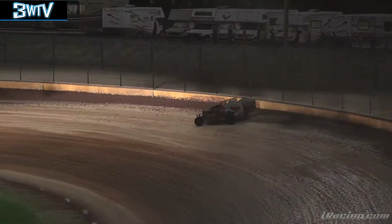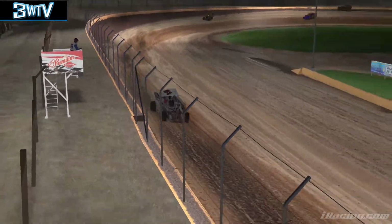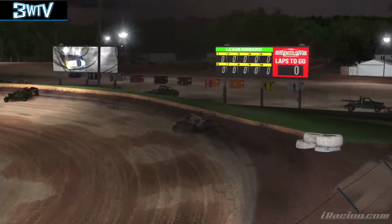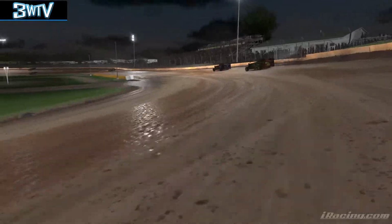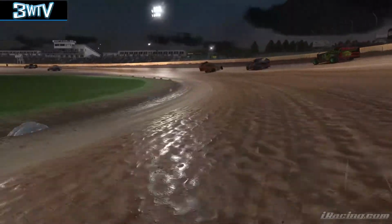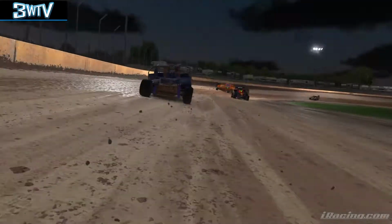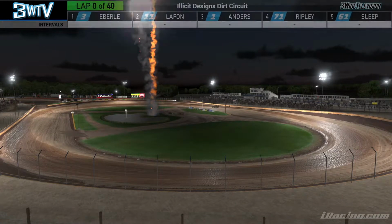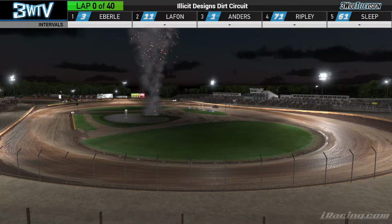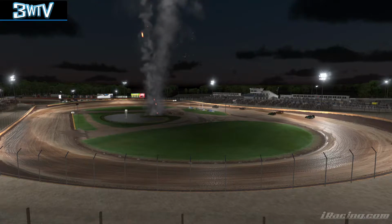Let's see if we can get a quick 3-wide TV replay in here before iRacing shuts us down. It might not. Let's go on board here with Bill Sleep, as there's already carnage around. Anthony Karff turned around. We got one car that was upside down there briefly, and Sleep was able to just slip on through and win his heat. Really, really impressive right there.